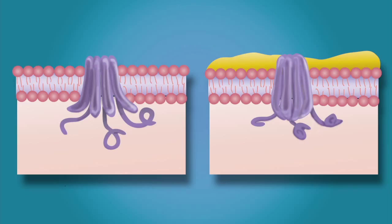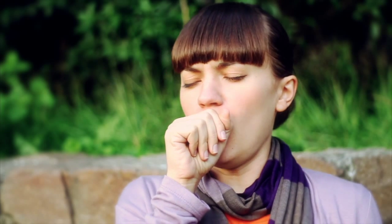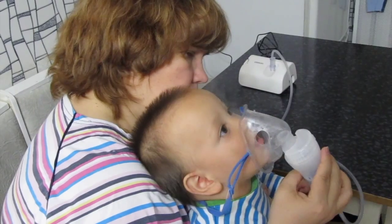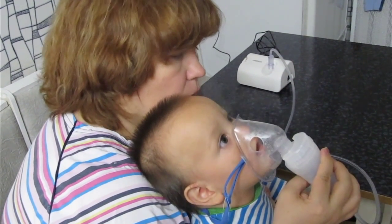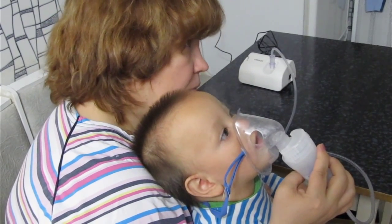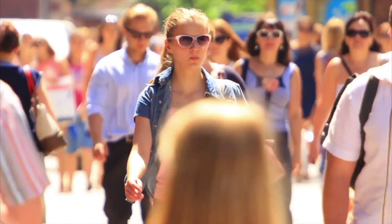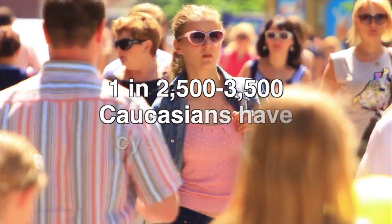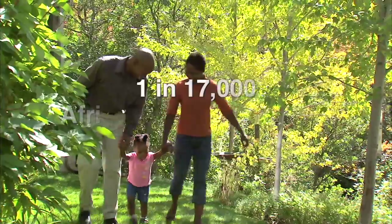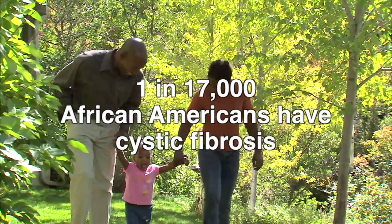The mucus clogs the lungs and causes infections. Individuals with cystic fibrosis have severe breathing problems, chronic coughing, wheezing, and inflammation. Buildup of mucus leads to infections that cause permanent lung damage. Cystic fibrosis was considered a fatal childhood disease. Now, with better treatment and management, people with the disorder can live into adulthood. Cystic fibrosis is most common in Caucasians. 1 in 2,500 to 3,500 Caucasians have cystic fibrosis, while only 1 in 17,000 African Americans have the disorder.